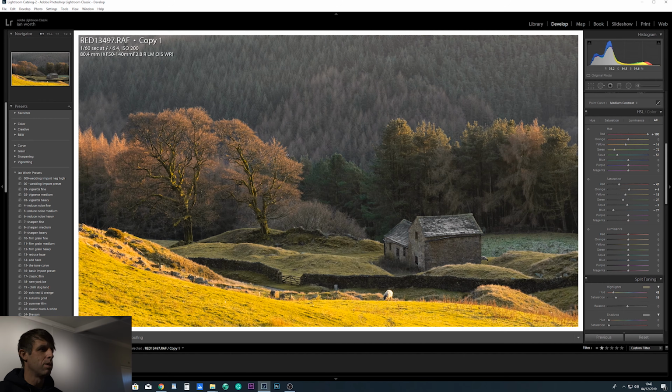Now, as we can see in this image, there's quite a lot of purple and magenta. We tend to get that late autumn in the pine trees and the silver birch trees. And I'm not a massive fan of purple and magenta in my images. It kind of conflicts with the colour palette, I feel. So I generally reduce the saturation of my purples.